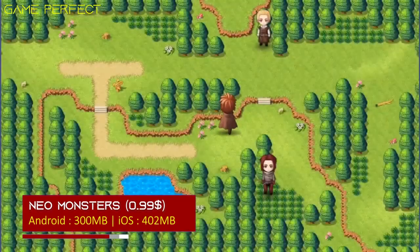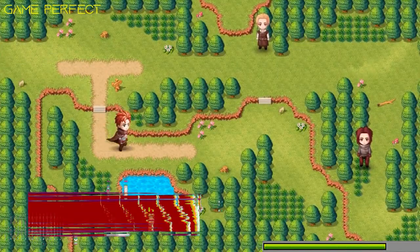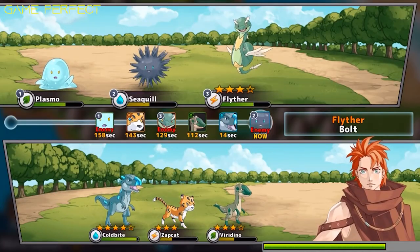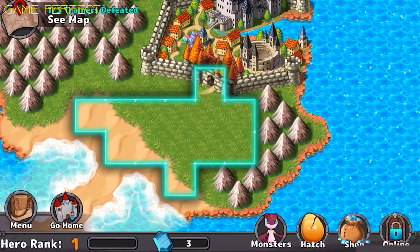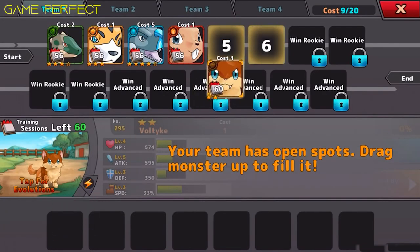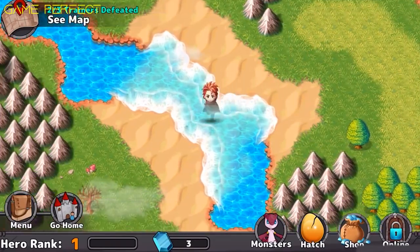Neo Monsters. Tame the cute little monsters in an addictive strategy RPG by Zigzag Game Studio. Collect, train, and evolve the powerful monsters to become champion in intense 4v4 battles. Capture over 1,000 exceptionally animated monsters.